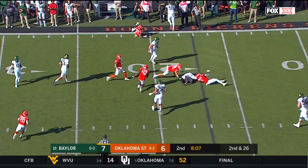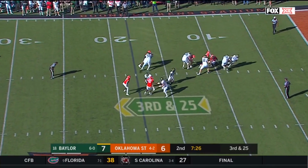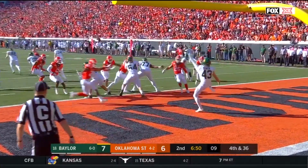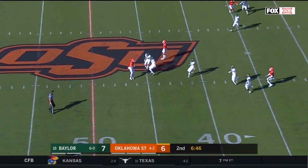Hasty. Off the corner. Brewer again gets away. Trace Ford made the initial contact. Isaac Power boots it away. Stoner with a fair catch.